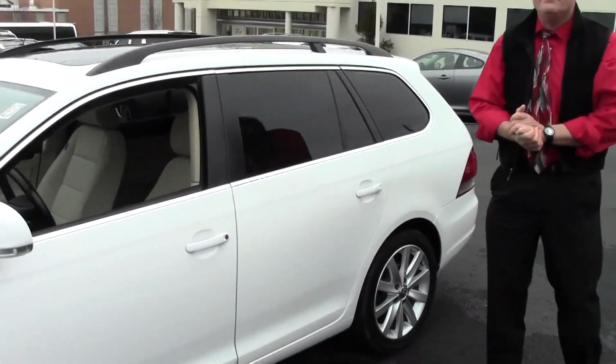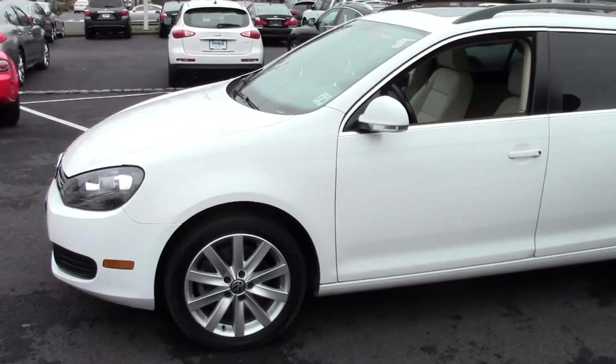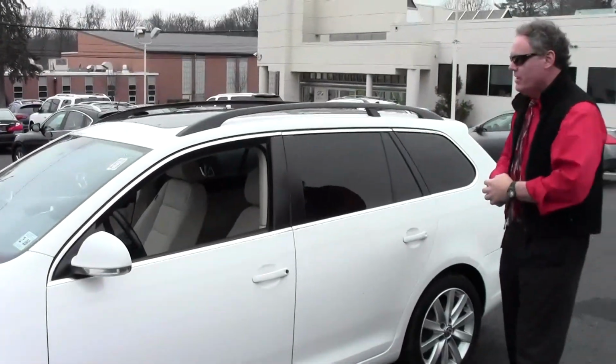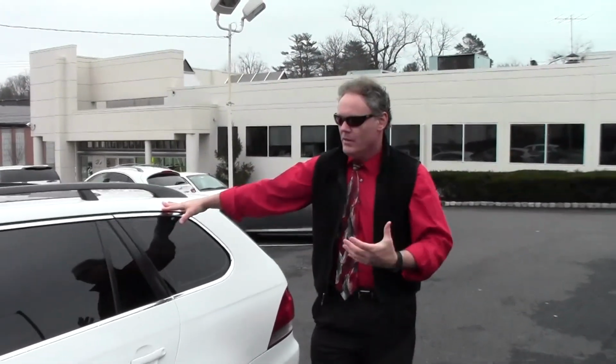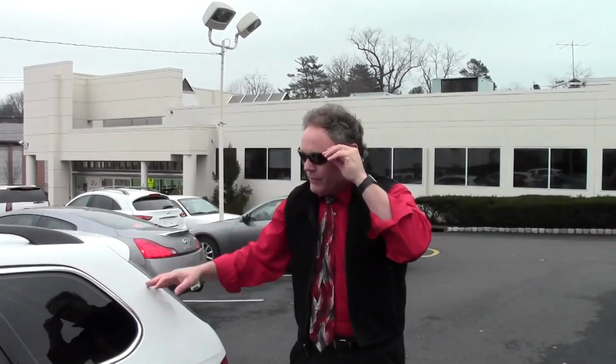So there you go, an absolutely gorgeous example of a 2011 VW Jetta SportWagen TDI. Again, it's 38,600 miles and in outstanding condition. So why purchase a beautiful vehicle such as this SportWagen TDI? Well, if you're in the market for a family vehicle, one that has ample cargo room along with extraordinary fuel economy, a very clean fit-and-finish interior along with the reliability, handling, and longevity of a Volkswagen, all of which lead to an extraordinary driving experience.